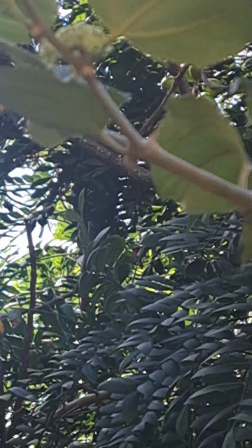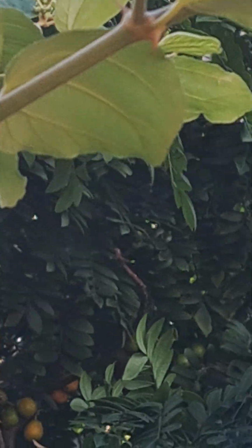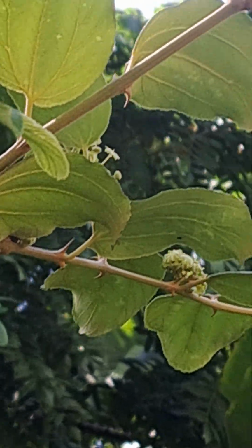So I know this works because I've had this tree for a long time. I know now that distressing the plant works, at least to cause it to flower.